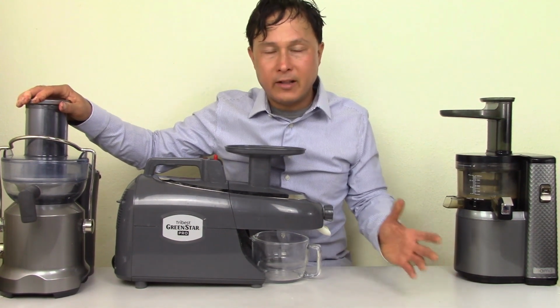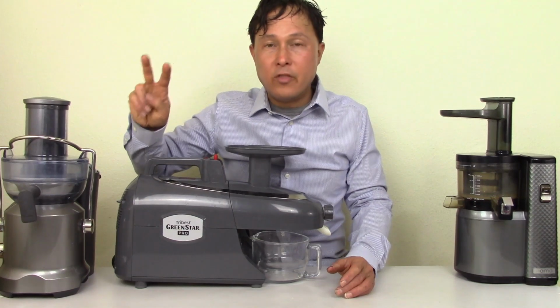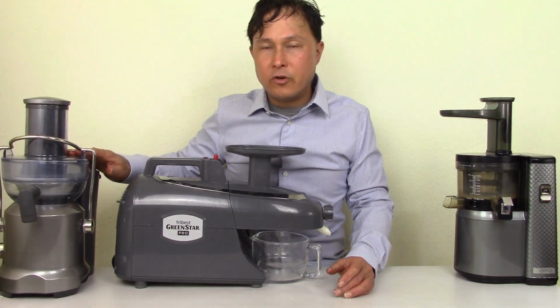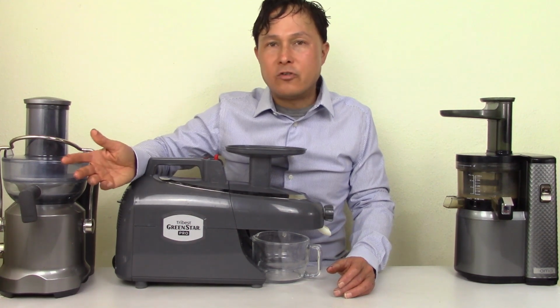Maybe the original one had like a 1 speed, but the most common Breville juicers have 2 speeds. And if you run the Breville on the low speed when you're supposed to be running on the high speed, then your yield will not be as much, right?